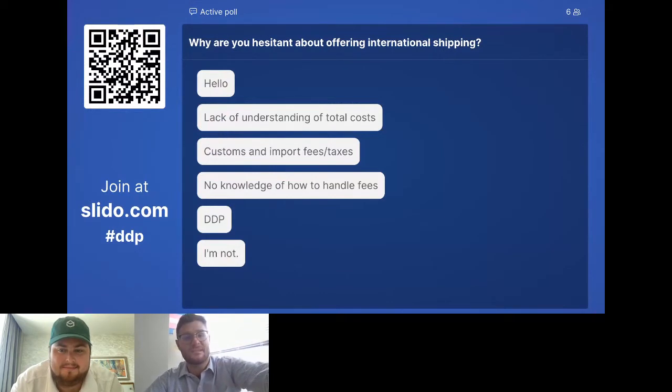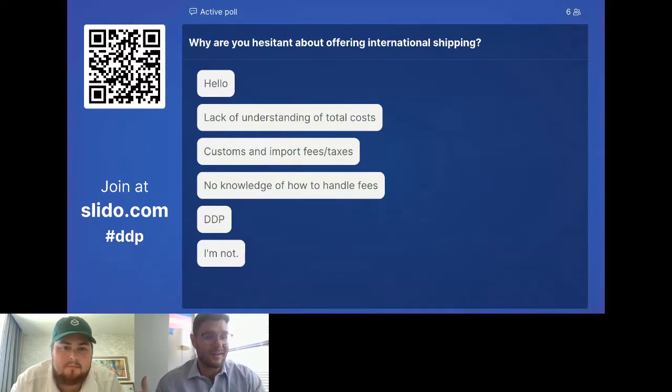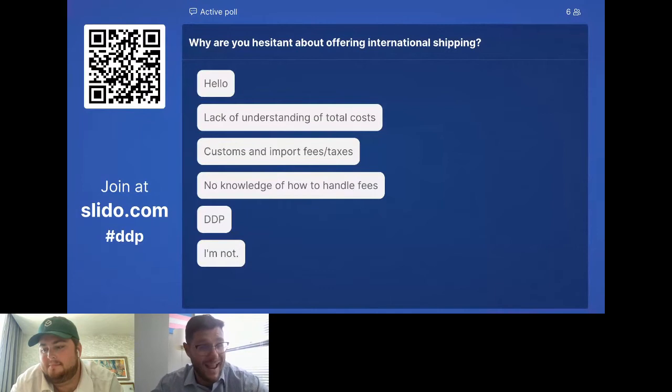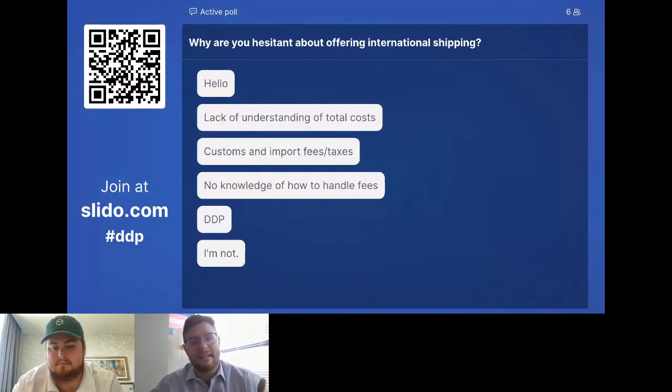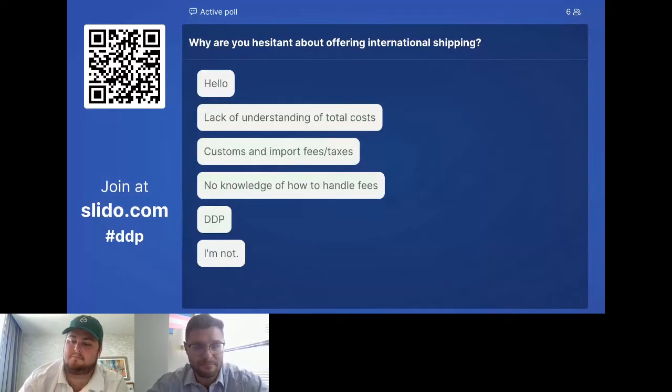If you didn't do the Slido, once again, as a reminder, go to slido.com. You have that little hashtag, or just scan that QR code on your screen. We're all familiar with QR codes now. Ten years ago, we all thought these things were a thing of the past, and then COVID hit us, and now we're scanning them every day. So give that a scan. We have a question: why are you hesitant about offering international shipping? Go ahead and answer that question, and we'll give it some time and wait for people to respond.